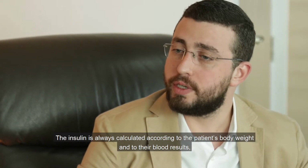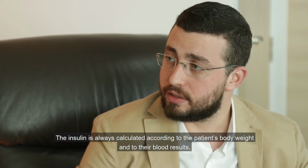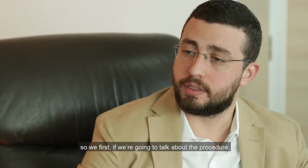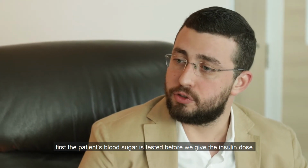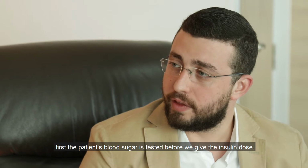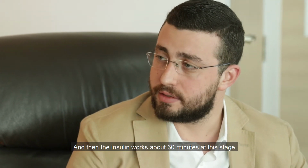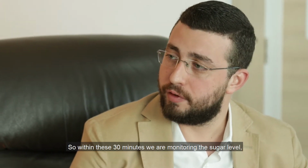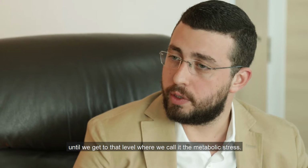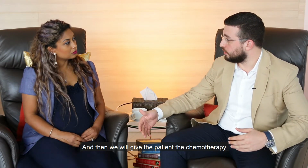The insulin is always calculated according to the patient's body weight and their blood results. If we're going to talk about the procedure, first the patient's blood sugar is tested before we give the insulin dose. The insulin works for about 30 minutes at this stage. Within these 30 minutes we are monitoring the sugar level until we get to the level we call metabolic stress. And then we give the patient the chemotherapy.